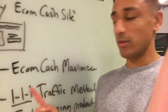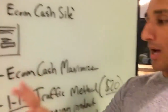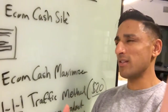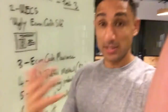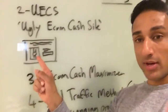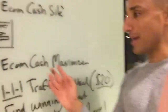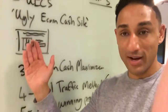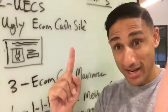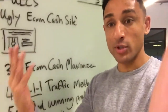This is where we're going to make the majority of the money. There's something called the e-com cash maximizer, because the ugly e-com cash site is the first part. The next part is something I call the e-com cash maximizer, and that's where you're going to make the bulk of your profits. Because when someone buys something, they're going to be more likely to buy something again from you. And instead of sending someone to one store where they can buy multiple products from you, we send them to one item first, something called target marketing, and then once they buy that, they go through the e-com cash maximizer, which basically turns one sale of, let's say, $25 into $50 or $100. It turns that one customer and makes them spend more money with you, and that's how you're able to turn a big profit using this 6-step method.